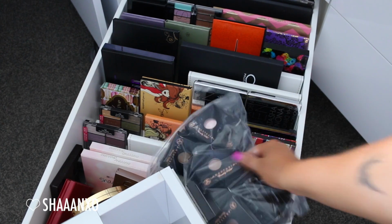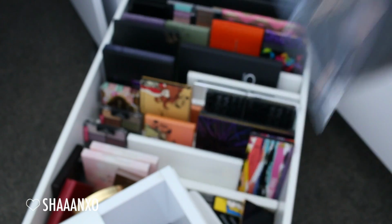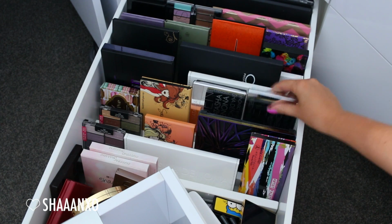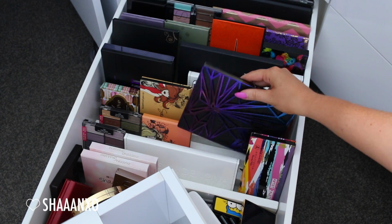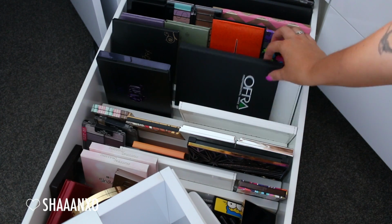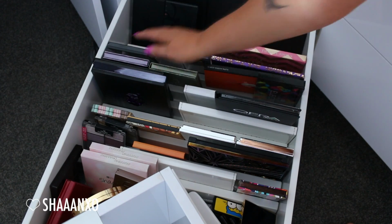As I mentioned, the bottom drawer is more colourful eyeshadows. I also got sent a bunch more Anastasia Beverly Hills eyeshadows that I still need to store in a Z palette. But yeah, the rest are just all colourful palettes. So like Urban Decay, Natasha Denona, I've got some Anastasia Beverly Hills, just heaps of different brands. Same situation, they're in the same kind of storage. So yeah, that's all colourful palettes.